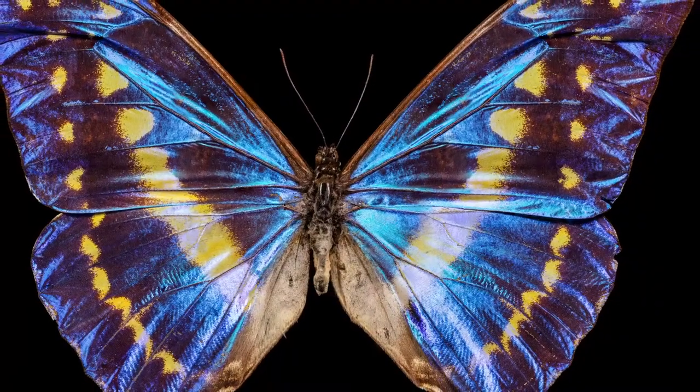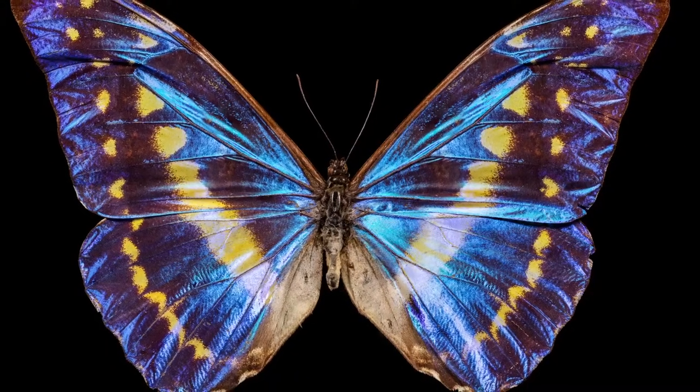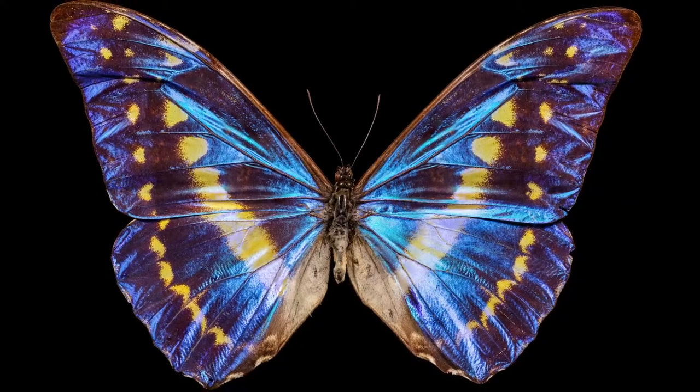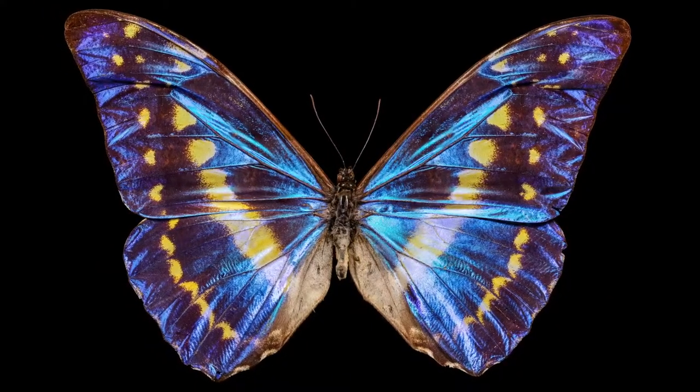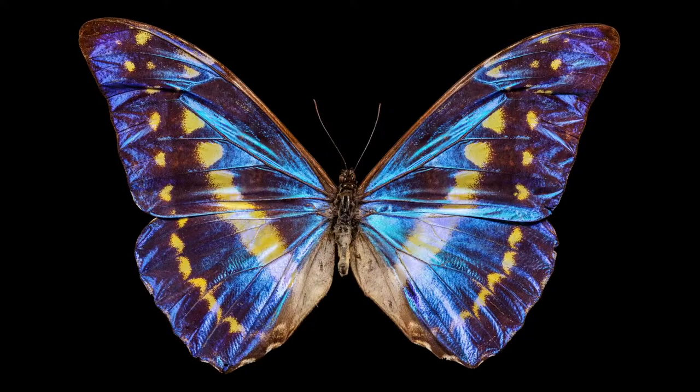These butterflies exhibit some of the most spectacular coloration of any animal in the world, and we're still learning about the significance of this. As we start to discover how insects see the world differently from us, we'll better understand the evolution and purpose of different types of coloration in the insect world.